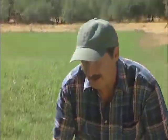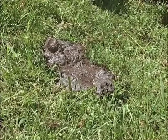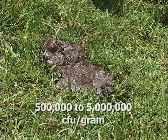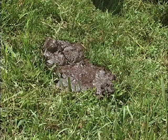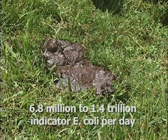We have found indicator E. coli concentrations in fresh manure from beef cattle on irrigated pasture and rangelands in California from 500,000 to 5 million CFU per gram. Now, given that a mature beef cow on irrigated pasture excretes between 30 and 60 pounds of fresh manure each day, that is a contribution of 6.8 million to 1.4 trillion indicator E. coli per day to the pasture.